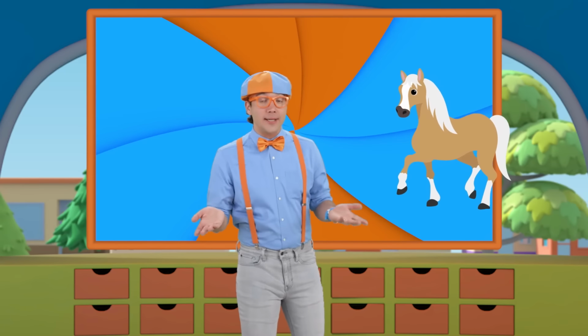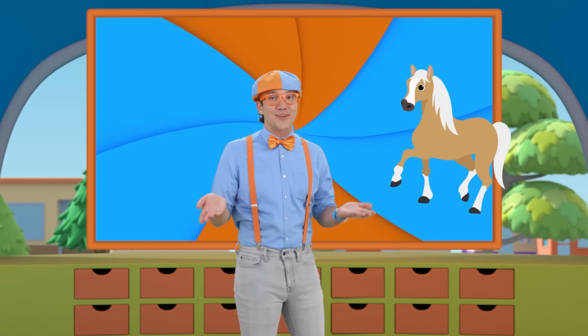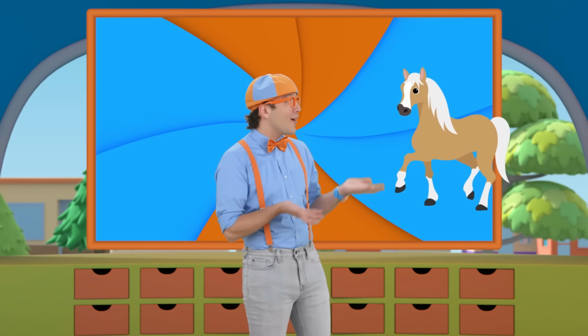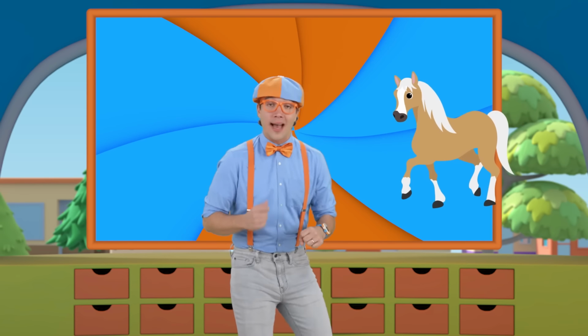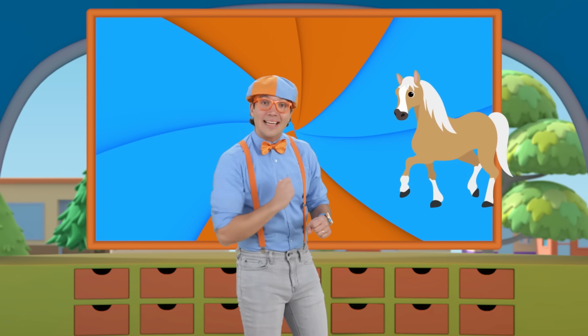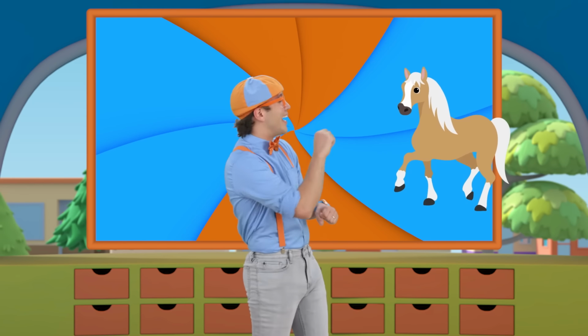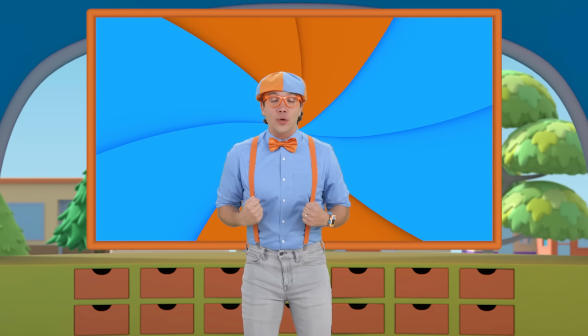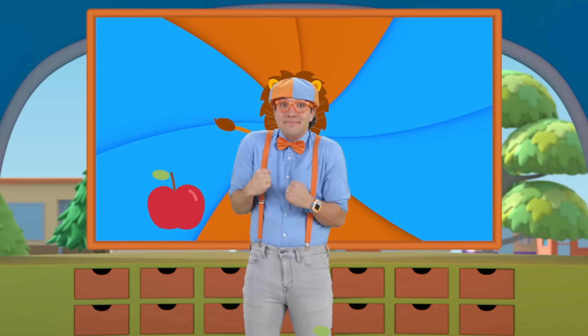Oh, you know, it's really good to learn how to put a saddle on a horse so it's nice and cozy. Yeah! You want to make sure all the horses are taken care of. Yeah, you can brush their mane and their tail. Oh, and their hair. Aww. Oh, and give them a snack! Yeah! You could give a horse a yummy apple treat.